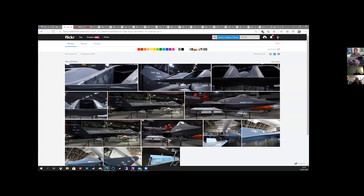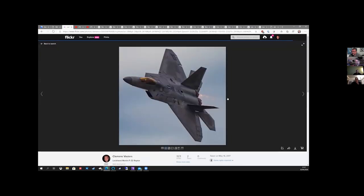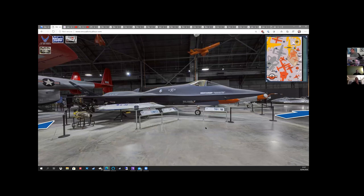I just look at it as such a lost opportunity. If we had gone with this, then think of all the variants you could make from this, for the kinds of situations we have today. It had more payload, better stealth, more range, supercruise without afterburner. It's astonishing, and it should have won because it's just a better aircraft.